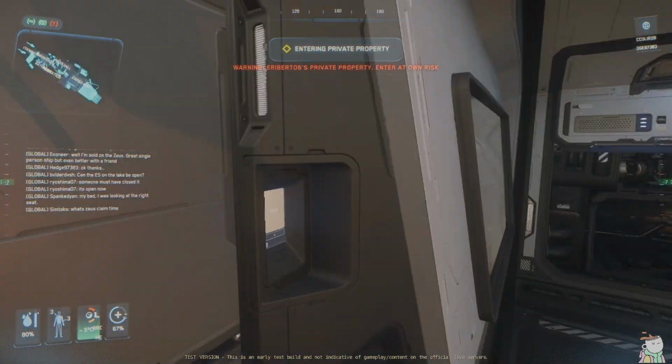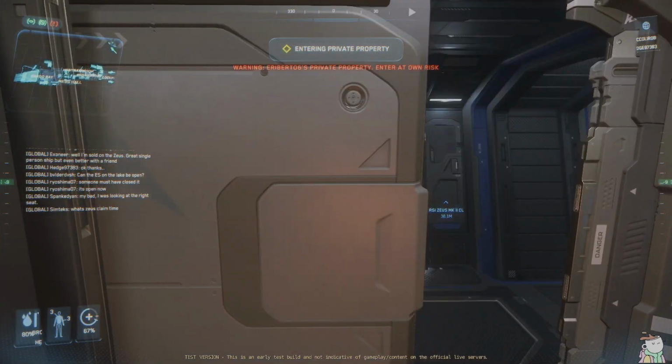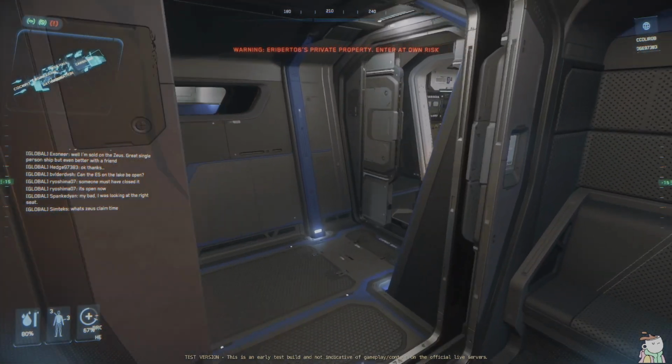Personally, I'm going to go for the ES. I'm not a cargo guy. This thing has more shields, more fuel, a little bit more armor than the cargo variant.